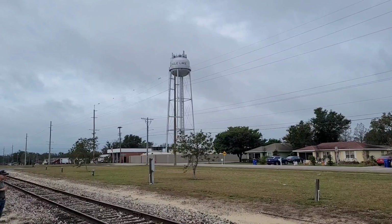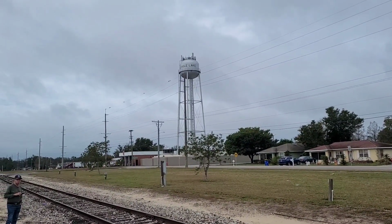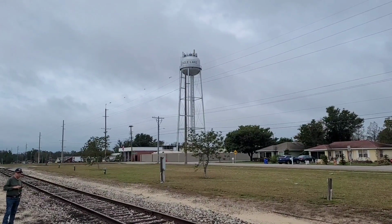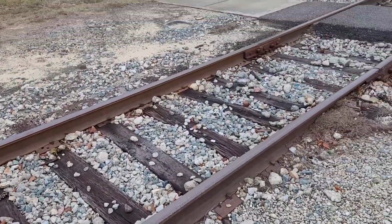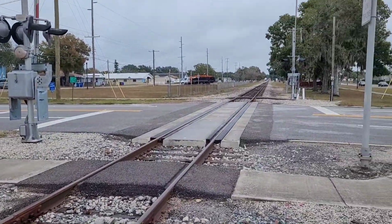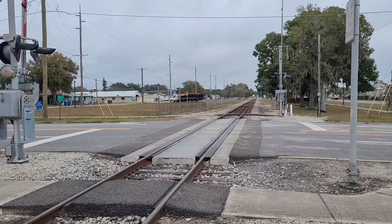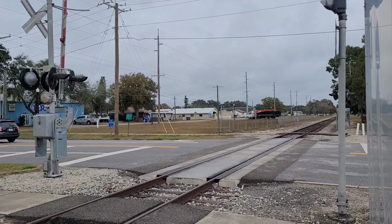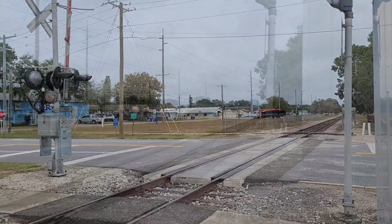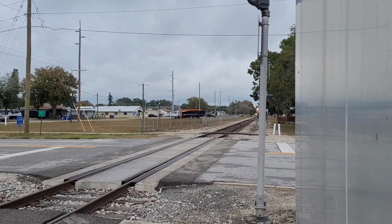Today's video brings us to Eagle Lake, Florida, here in beautiful Polk County. Along the old tracks, we are waiting on a train off in the distance. Here we are waiting on the Florida Midland Railroad.